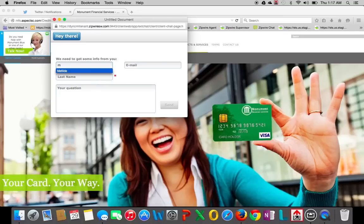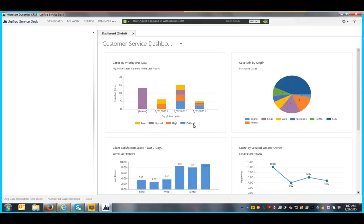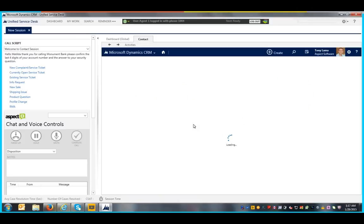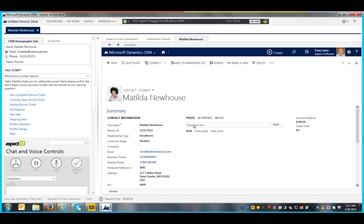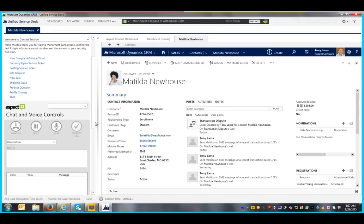So Matilda takes up the offer and goes ahead and provides her first name, her last name, and an email. And now we have Matilda engaging with us over yet another channel. We can route this chat interaction just like we do a voice call, just like we can treat an SMS interaction. So we've got insight into Matilda. We know who the last agent was that she dealt with. We can route her specific interaction now to an agent. Specifically, the agent is Tony Lama, who's already been an agent for her on the voice side.